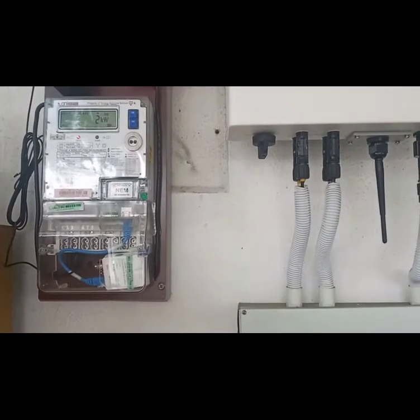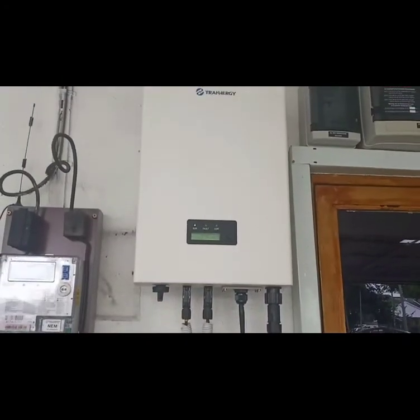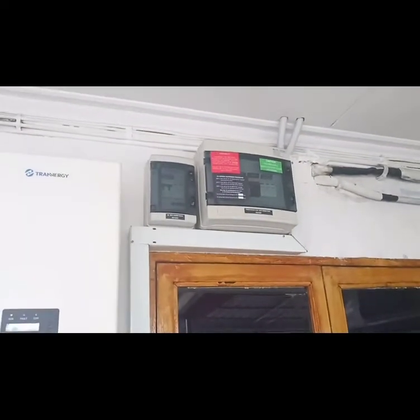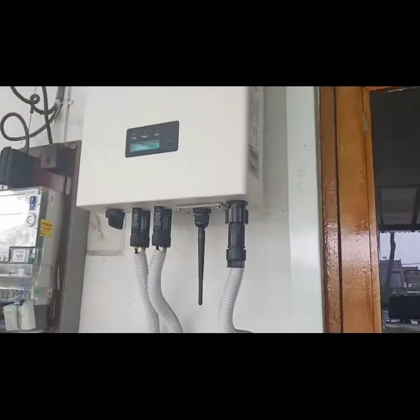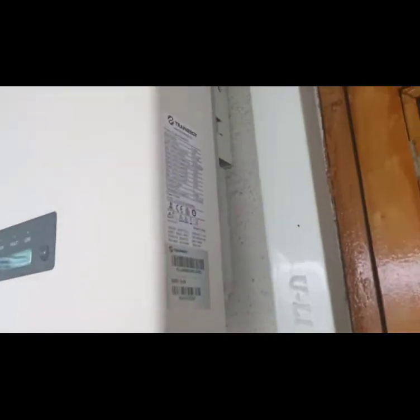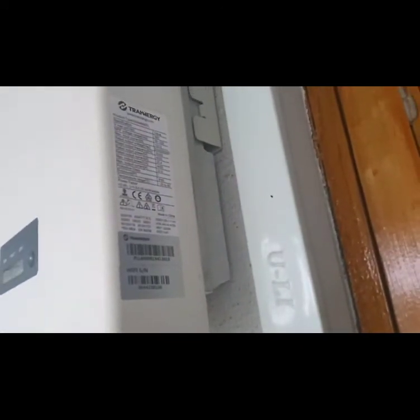This white box, the inverter, converts the solar energy from DC to AC, which can be used inside your household for all the appliances. This box connects to the solar panels on the roof. The inverter together with the solar panels are the heart of the solar system, and the inverter has its own serial number at the side here, which you can use to claim warranty if there's any defect.